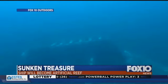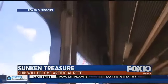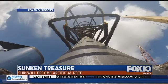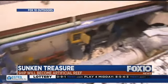But before that can happen, workers will need to cut more holes. Somebody's going to get up there and get trapped. And seal off any areas like this that could be dangerous. Make sure nothing can hang up a diver. They can't have any compartments they can't get out of. It'll be diver safe. Hydraulic fluid, all of that has been flushed out of the tanks.